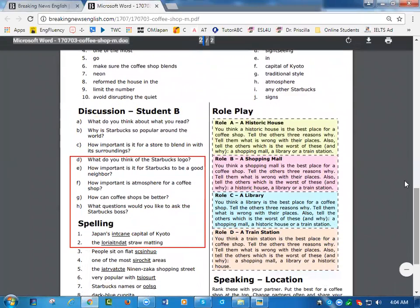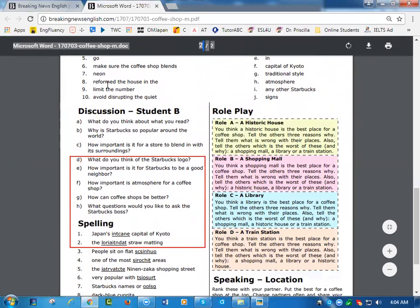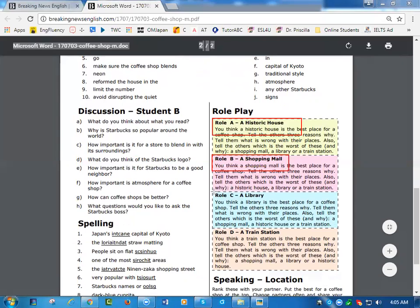The last thing that we're going to do is take a look at the role play and just tell me if you can, of the four that are given, historic house, shopping mall, library, or train station, which is the best place that you think would be? For me? Yes. For me. Which one is the best place for a coffee shop? Oh, I suppose. And why? I suppose a library could be a very good place. A library? A library, yes.